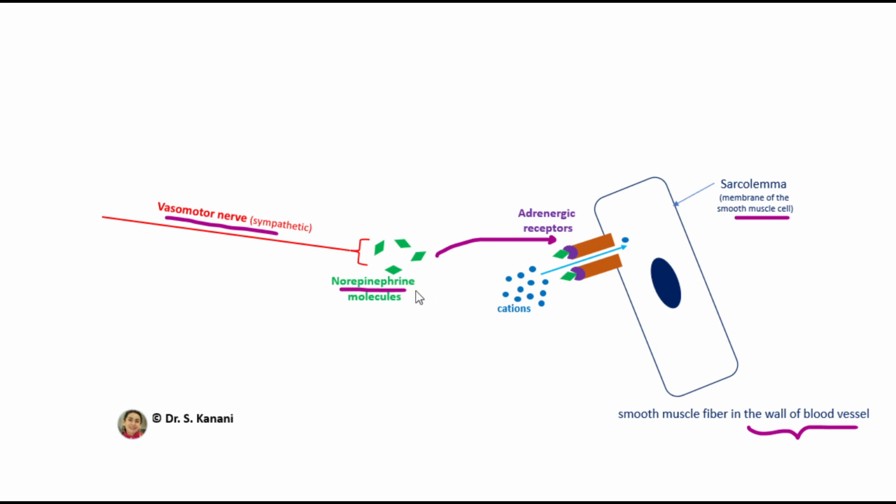ligand-gated channels, and when norepinephrine binds, these ligand-gated channels open, and cations such as sodium ion diffuse into the smooth muscle cell and depolarize the cell. Basically, the cell becomes excited, stimulated, and we know that the smooth muscles that we have in the wall of blood vessels have a circular pattern. So when they contract and when they become short, they simply narrow down the lumen of the blood vessel, which would be described as vasoconstriction.